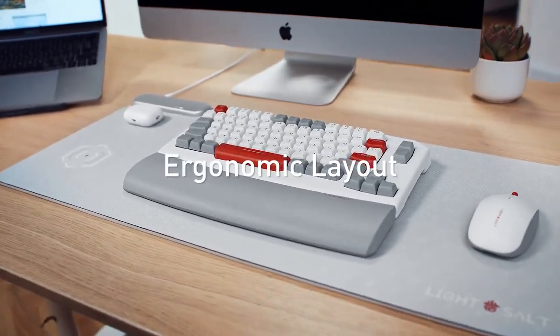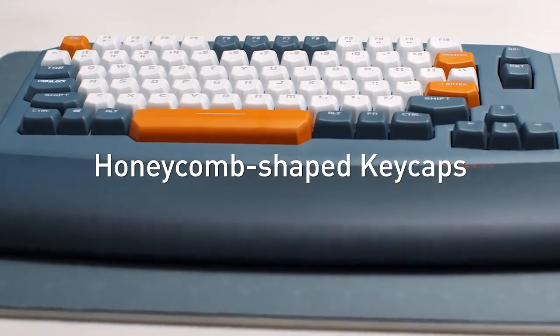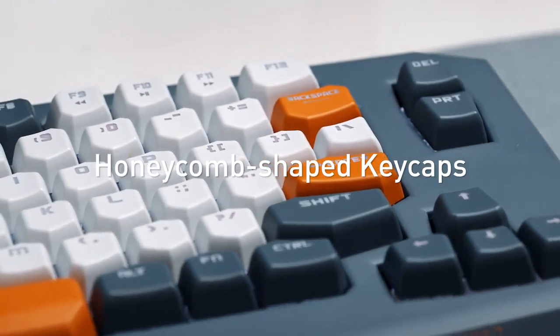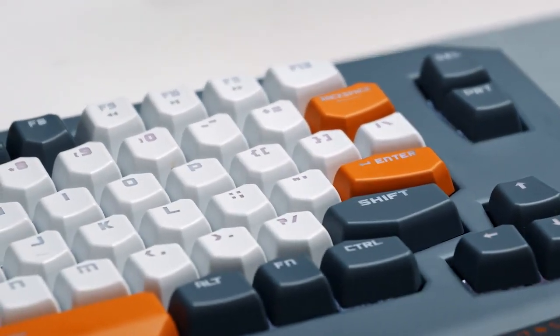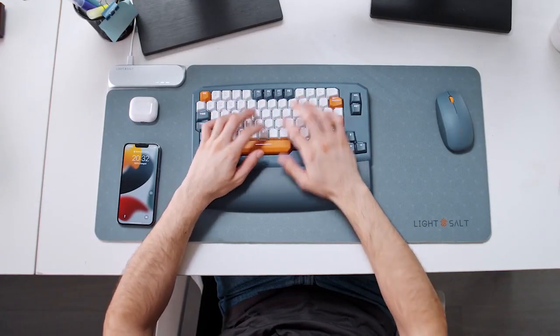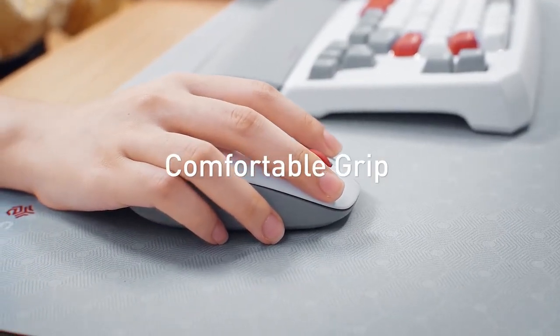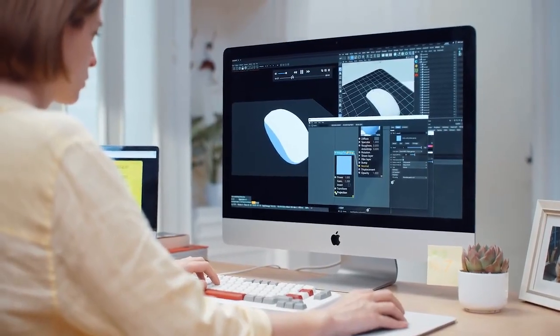Our wireless keyboard and mouse take productivity and comfort to new heights. Our ergonomic JSD keyboard enhances your typing experience with its custom-developed 79-key prize layout and honeycomb-shaped keycaps. The JSD mouse with its sleek and lightweight design provides a comfortable grip and precise control.